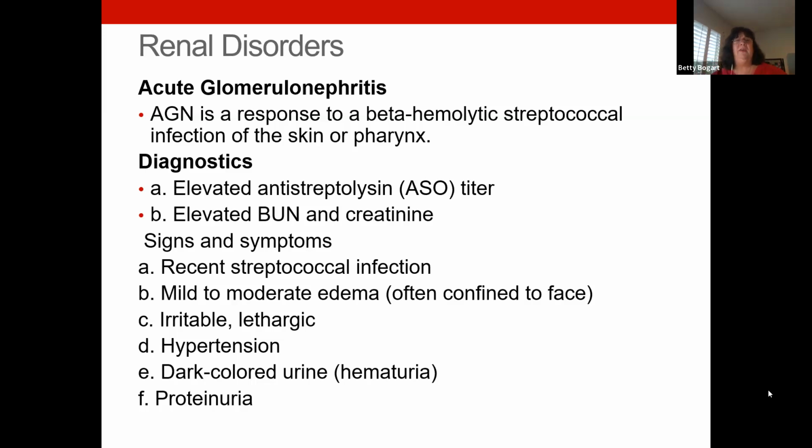Now, this ASO titer, anti-streptolysin, look at the word in the middle, strep. What it does, it measures strep in the blood, an ASO titer, something that they'll look at if they can't remember. And of course, how do you measure kidneys? BUN, creatinine, right? And of course, if they've had a strep infection, but it's edema around the eyes, even the tongue, the mouth, all swollen. You'll see that. And these kids just feel miserable.